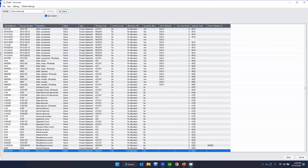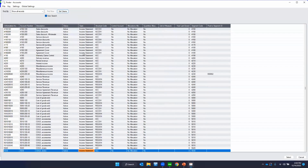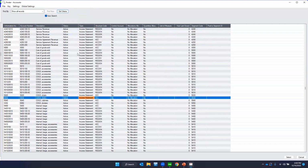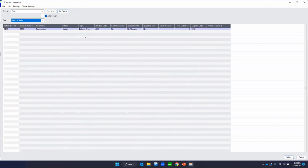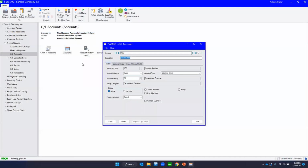And I could scroll through. My sample data is not very large, right? It won't take me hours. But now that I'm only dealing with and only showing the income statement accounts, because I have filtered those using criteria, I could go here and say type equals balance sheet. And I could see, I do have a depreciation account here that is set up incorrectly. So in this case, it would not close for me. So it makes it very easy to go ahead and check that.